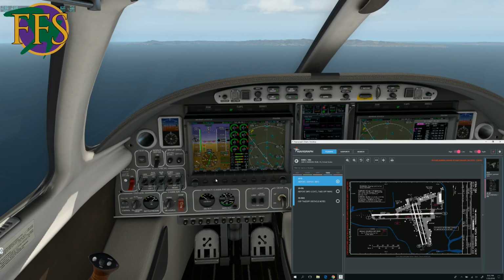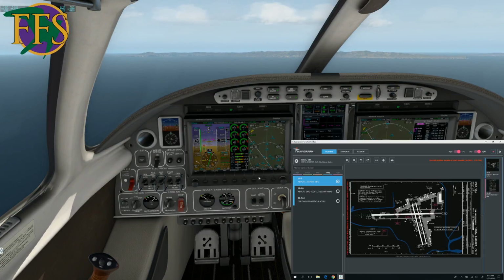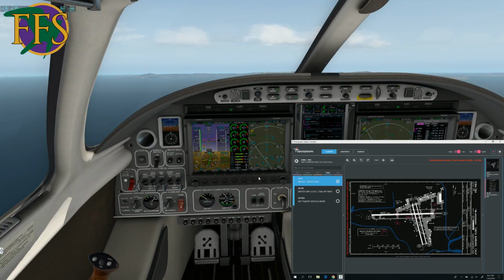Santa Barbara departure. November 143 Victor Tango, level 3000, heading 152. Eclipse 143 Victor Tango, Santa Barbara departure, radar contact, climb and maintain 8,000. Up to 8,000, 3 Victor Tango. Alright, so we're going to put some power back in. Go back to indicated airspeed climb.